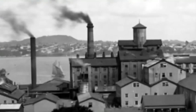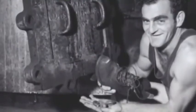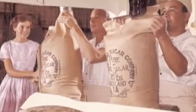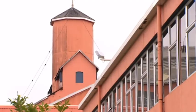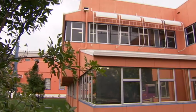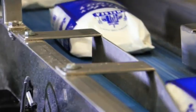For 135 years, since the days when men were men with shoes and Sally got her sugar in sacks, Chelsea's been adding a touch of the sweet stuff. I think a lot of New Zealanders that know this building always wanted to know what goes on inside. I'll give you a hint. They make sugar.